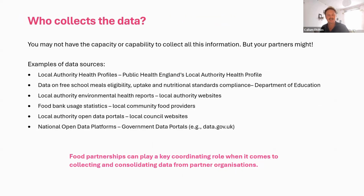So who collects that data then? Because that's a big bit of work, isn't it? Collecting all that data. I mean, there's all sorts of many different data sources. It's covering the whole food system. For many of you in the room who no doubt will be struggling with time and resources, how do you do that? How do you build the capacity and capability to be able to do that?